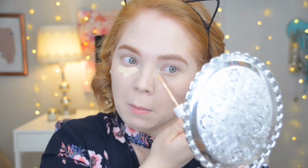I'm going to set the face with my Charlotte Tilbury powder. Yes, a very expensive powder, but use whatever powder you have in your routine that you personally really love and find sets your face to your liking. And I'm going to throw some of the Maybelline shadow palette on my eyes as well, and then we'll get on to the rest.